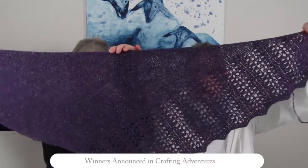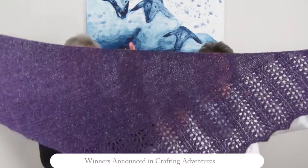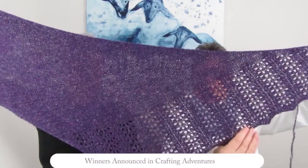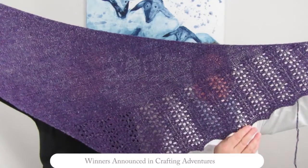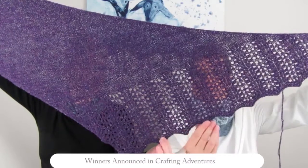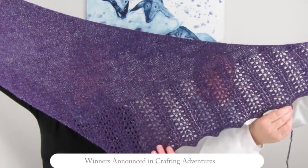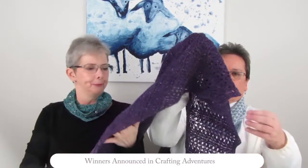Now, let's take a look at how it ended up. So this is after it's blocked. So I have some ends that need to be woven in. I have not done my homework. I apologize. But you can see the lace is much more open. And the other thing that I did was I pinned out these little V's, which allowed the lace to open. And so I'm really, really happy how that came out. So blocking made a big difference in this.